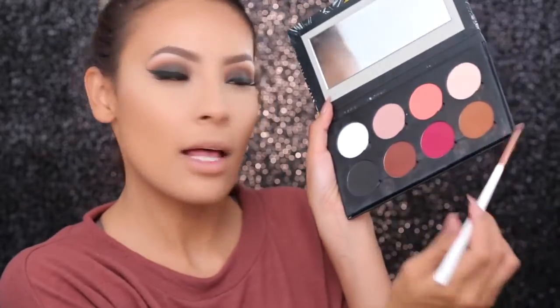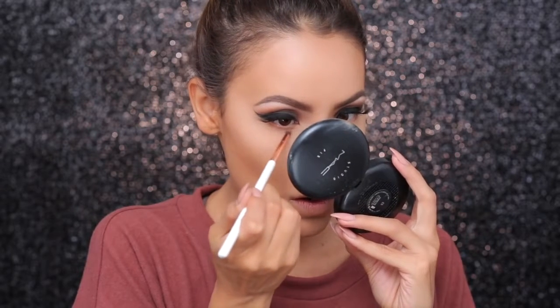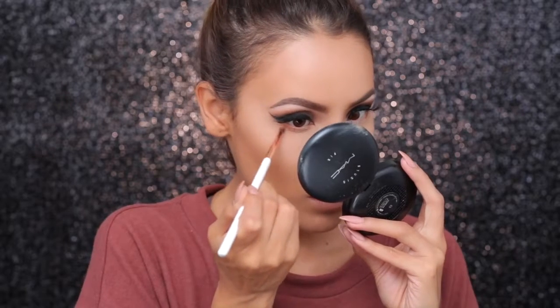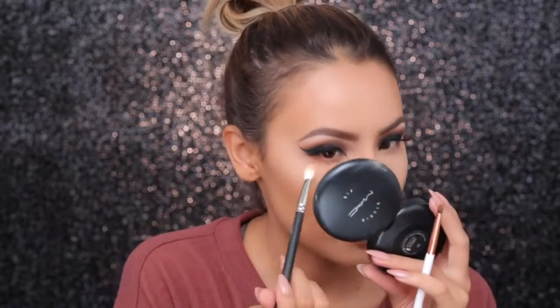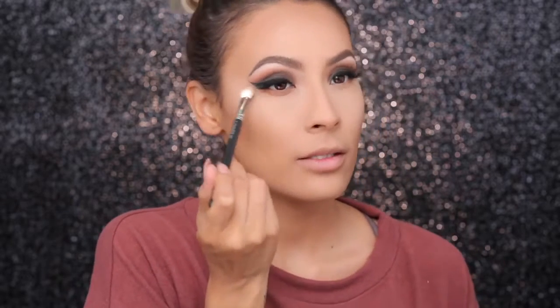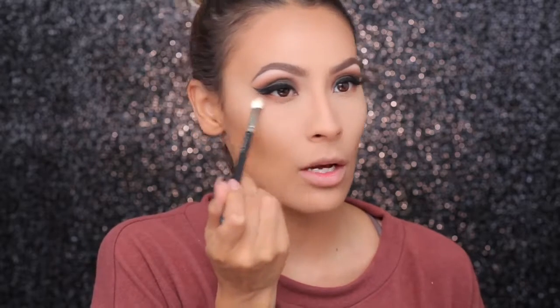Alright, so we're going to go back into that light brown shade that we used in the transition of our crease, and we're going to smoke that on the lower lash line. And I'm using a Dose of Colors pencil brush. So once you lay that down, take a larger blending brush and buff that out, because this is also just going to be kind of the transition shade on the lower lash line. We're going to smoke it out a lot more than this.